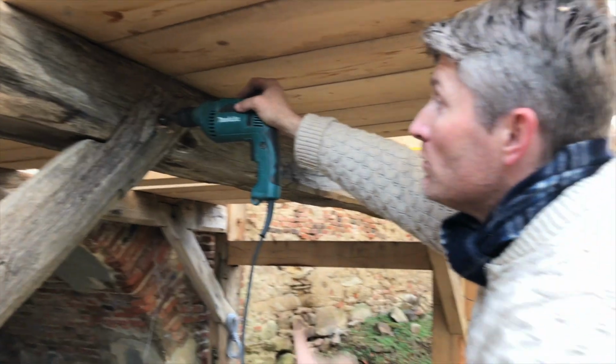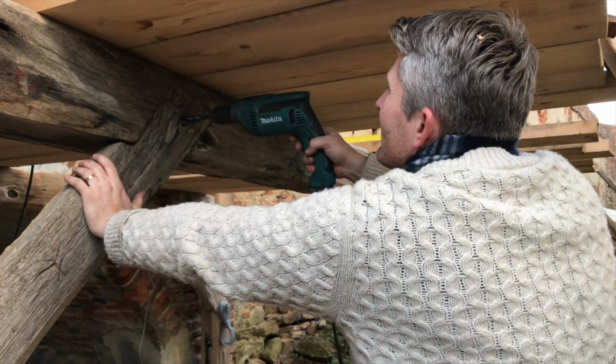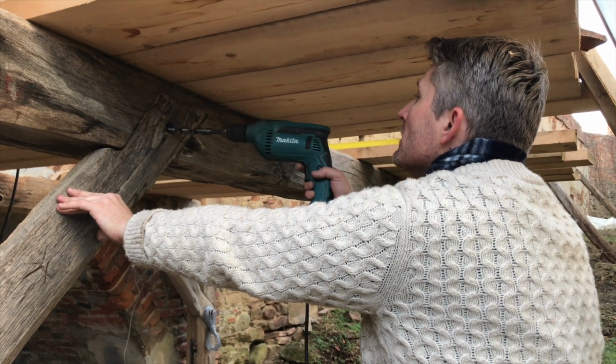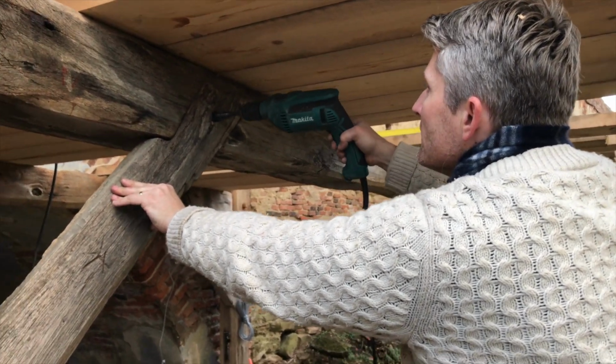The smoke is from the wood, not the drill. Like I said, very old, very hard to drill through.